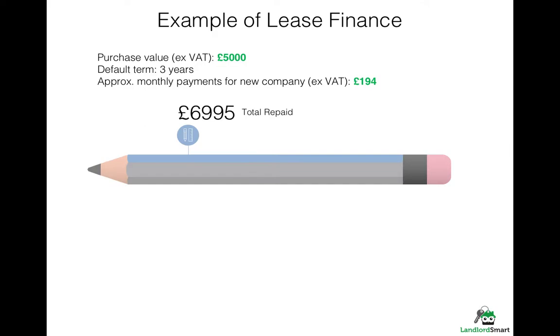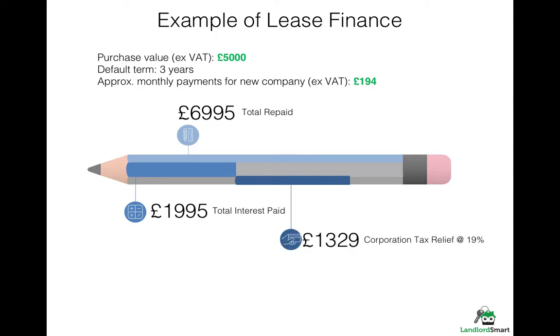Now, if I told you that that was going to cost you £6,995 to be repaid over 3 years, you would probably think that that's expensive. But the benefit of using our finance is that you can offset every monthly payment as an expense, which means out of that total interest that is paid, £1,995, you can actually claim corporation tax relief of £1,329. So in fact, the cost to you is £666 over 3 years to access £5,000 worth of furniture, white goods, electricals, or whatever you may have selected to go into your property.